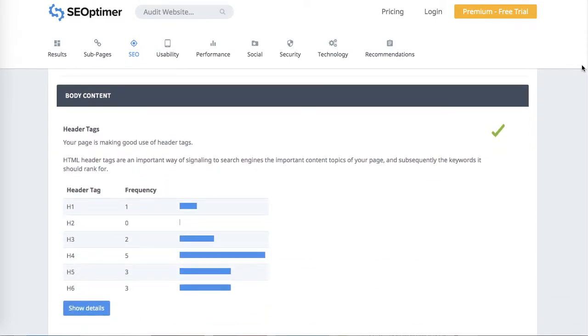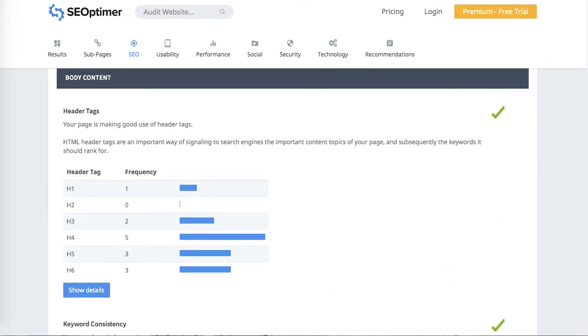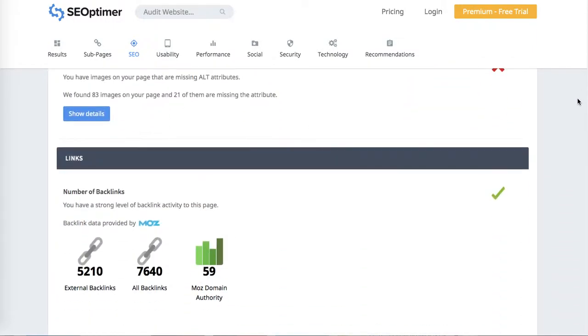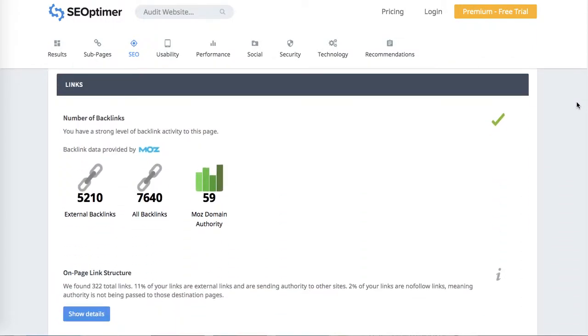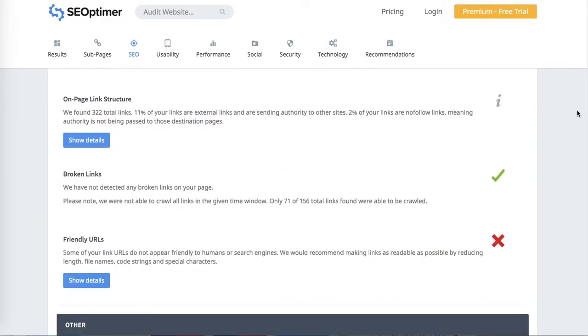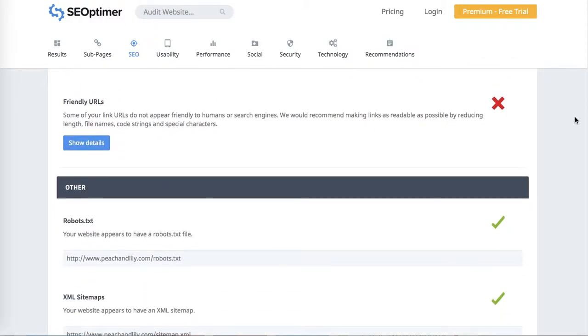What else? You've got all the tags in place. I mentioned H2 tags are missing. Okay, you've got plenty of backlinks, which is fantastic. So I understand that you have been established for a number of years.